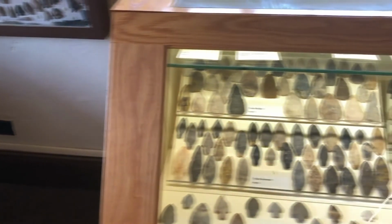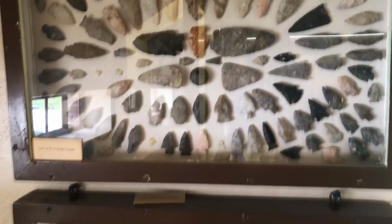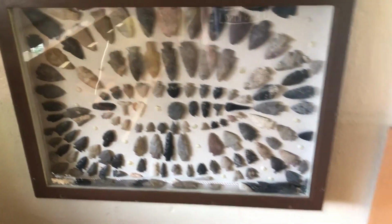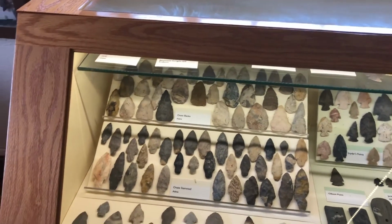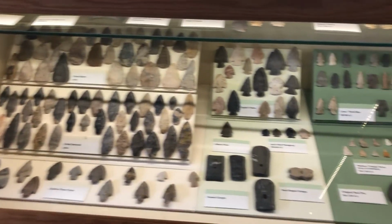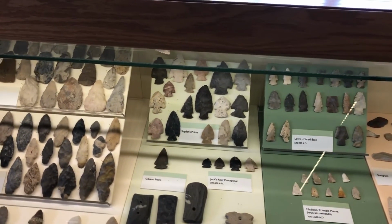Then we move on over. Oh, I forgot. They also have arrowheads up on the wall. So they found like lots of stuff from this place. Ovate blades, Robin's phase point, killed gorget, Jack's reef pentagons.